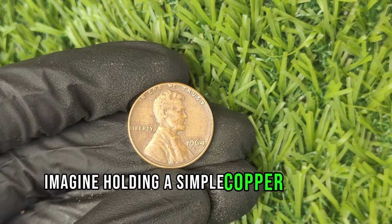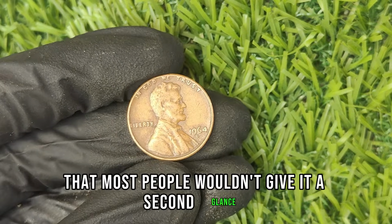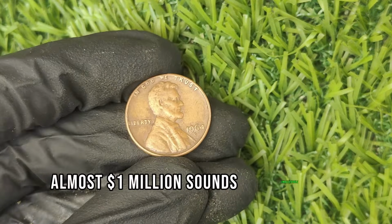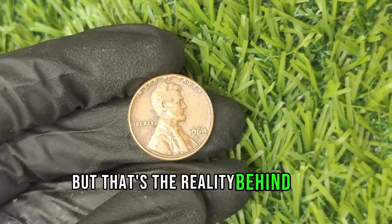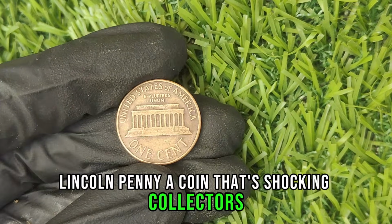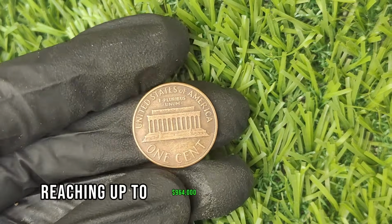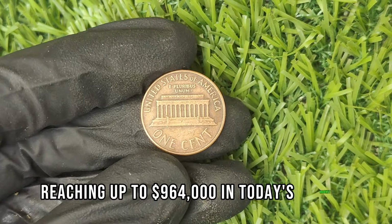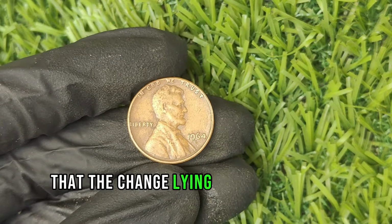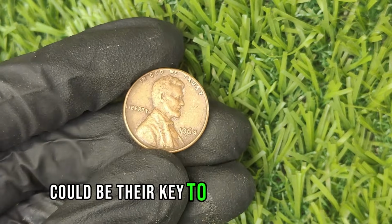Imagine holding a simple copper penny in your hand, a coin so ordinary that most people wouldn't give it a second glance. Now imagine that same penny being worth almost $1 million. Sounds unbelievable, right? But that's the reality behind the mysterious 1964 D Lincoln penny, a coin that's shocking collectors and investors across America with its incredible value, reaching up to $964,000 in today's market. Every day, Americans are discovering that the change lying forgotten in old jars, drawers, or inherited collections could be their key to financial freedom.